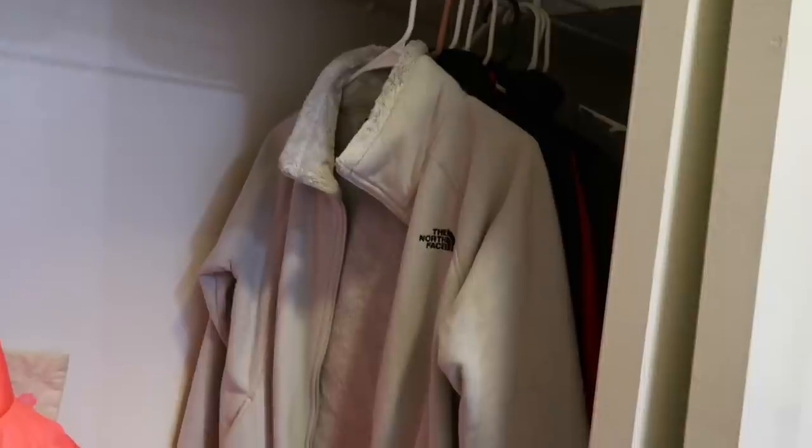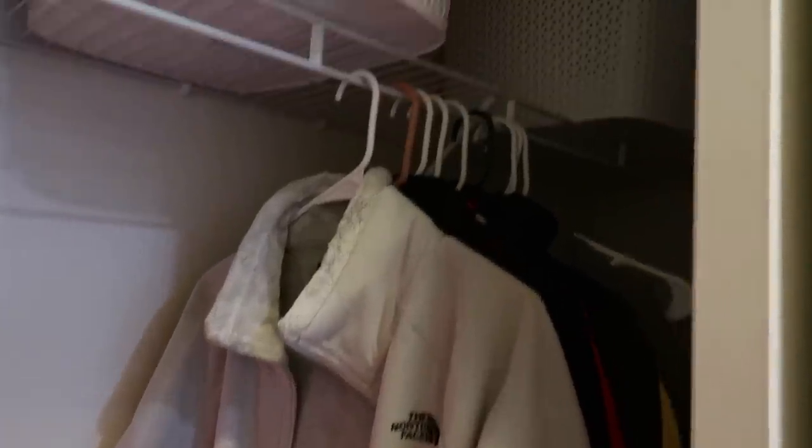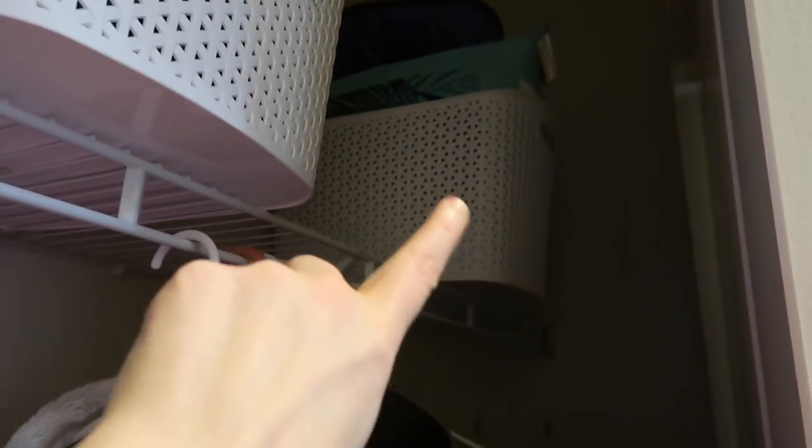I was able to get rid of a lot of our coats that we're not wearing right now because it's gonna be warmer. We need really more like light jackets. And I didn't put a label on that one because it's kind of random stuff, and it stays back there anyway. So I feel like it was okay with not having a label.